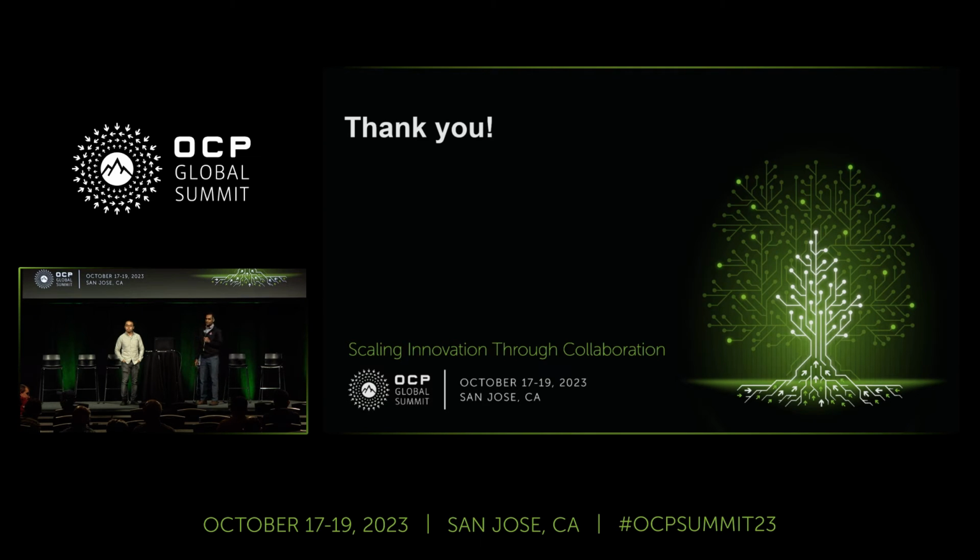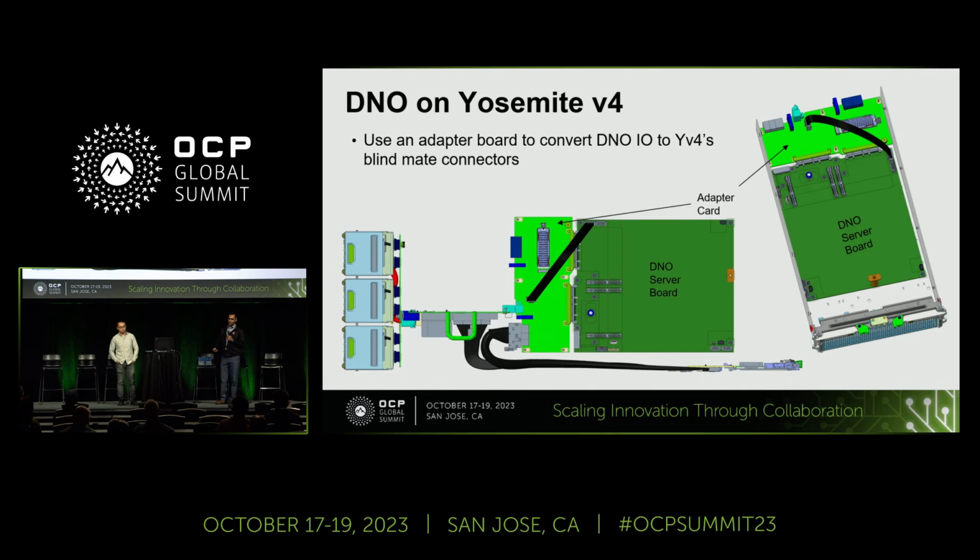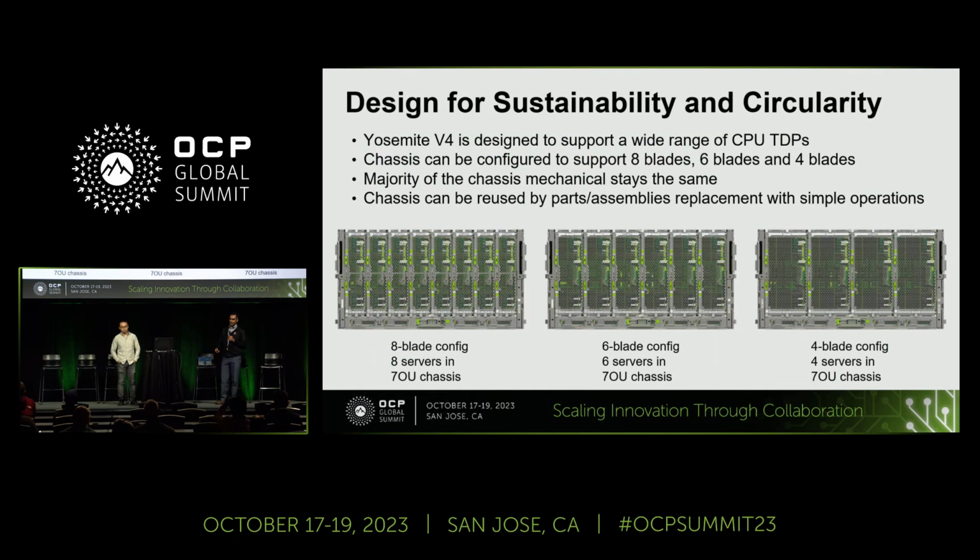Yeah, I just saw that there are 4 OCP NIC cards you're using. What is the purpose of the 4? Why do you need all of them? All right. Yeah. So on the bottom row, we have 4 NIC cards.